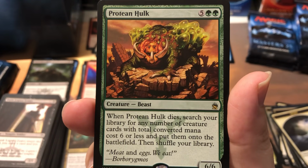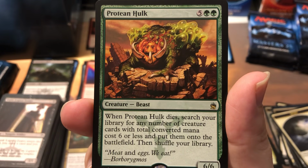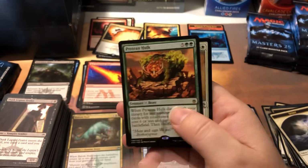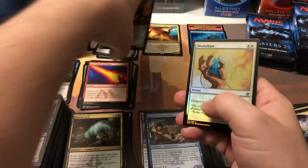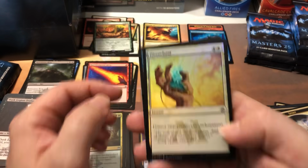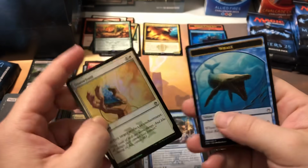hey, focus, with total converted mana cost 6 or less and put them onto the battlefield and shuffle your library. This is one of the main key ingredients in the Flash Hulk deck that got Flash banned in every format, pretty much. Oh, Foil Disenchant, nice card.